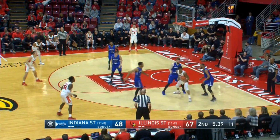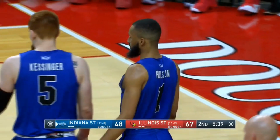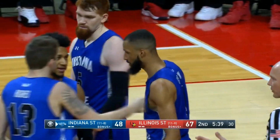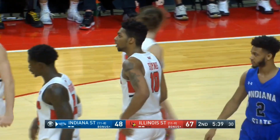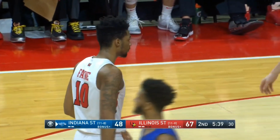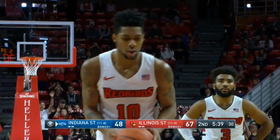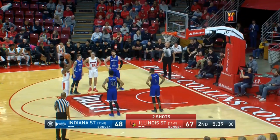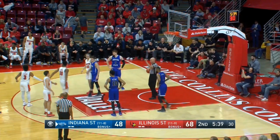Here come 3 blue jerseys around Fane, and I think they'll get Holston number 1 with the foul. They do. Second foul charge to Alontae Holston, his 2nd personal, 10th team foul. Phil Fane on the line, shooting 2. It's been a frustrating day for Greg Lansing. Just hasn't had an answer here for Phil Fane, who is approaching his career high.